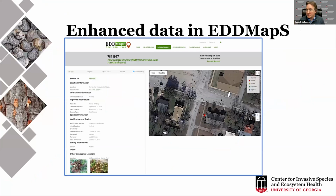Where I get all kinds of thrilled is the enhanced data that we then can provide in EDDMapS. You've all seen the EDDMapS pages where we have reports. This is for a particular report of Rose Rosette disease. Here's all the usual report information you get, plus the pictures of the report at that time.